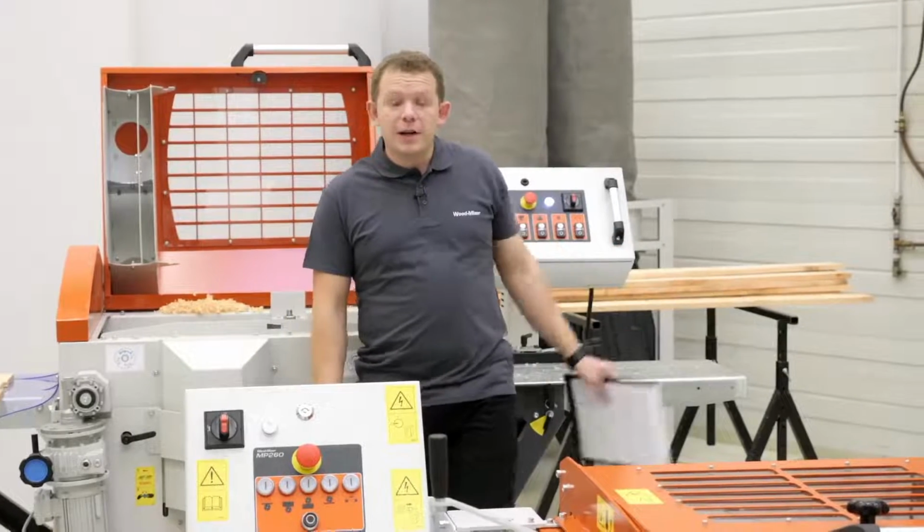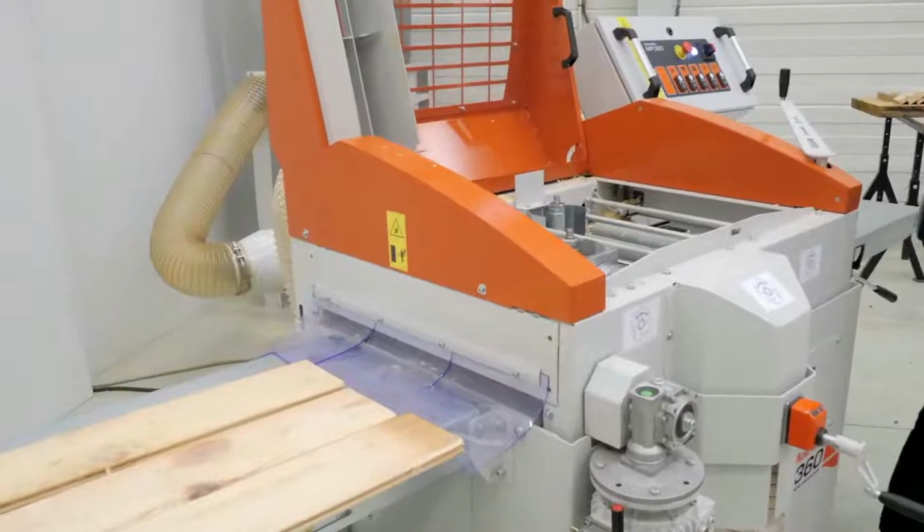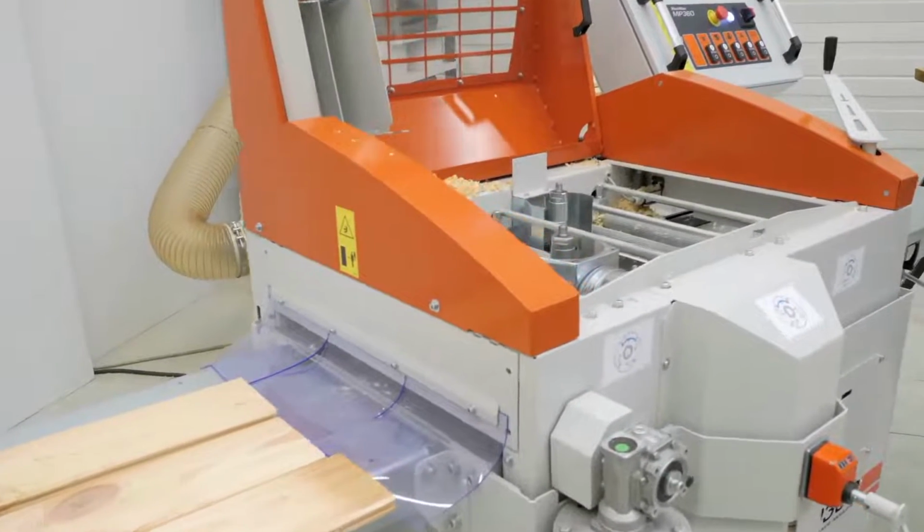I will be moving on to the cutting tools, and I'll show you what different kinds of profiles we can install on these machines. Let's go ahead.